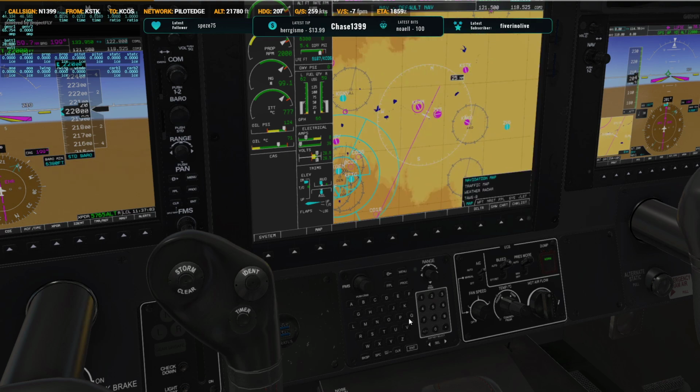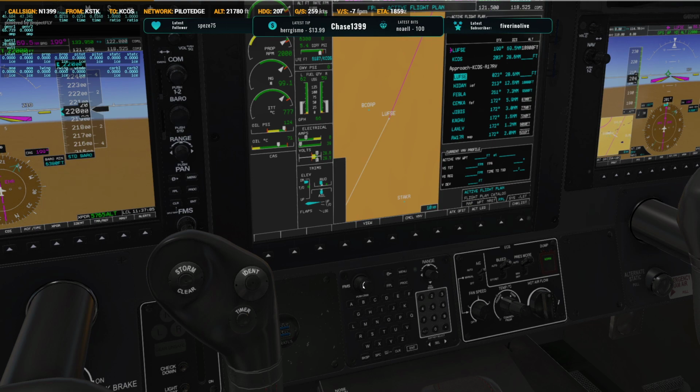I'm going to load. Let's do. Thanks, sir. 24 taxi ramp via Alpha. Stay on my frequency today.